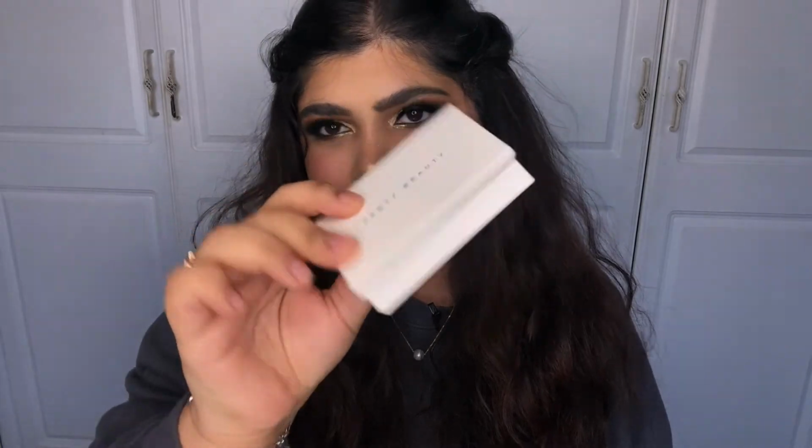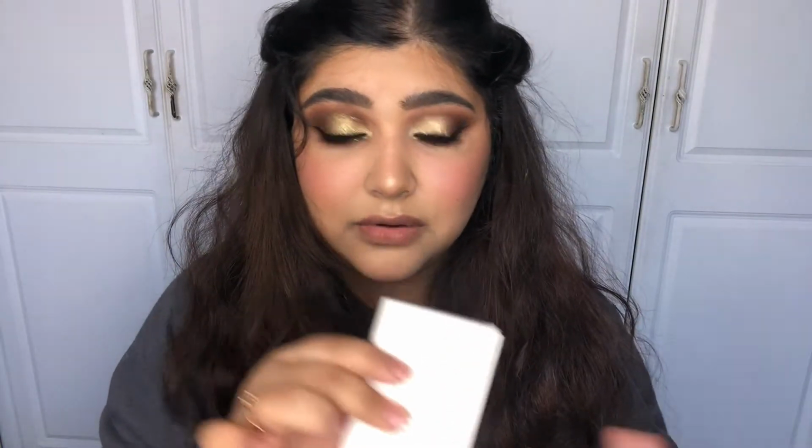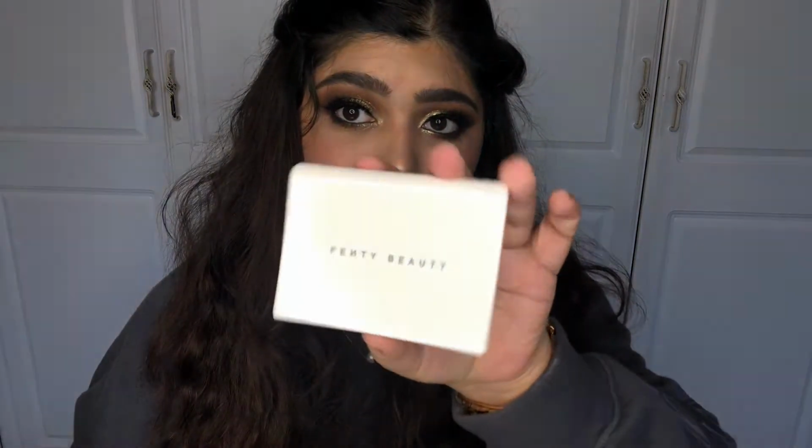The only issue is that it's a little bit bulky, but that's not such a big deal. If it was a little bit slimmer, you could take it in your bag. But otherwise, it's quite an amazing product.